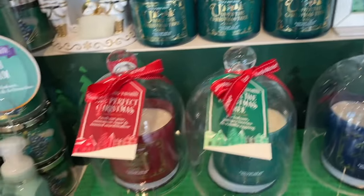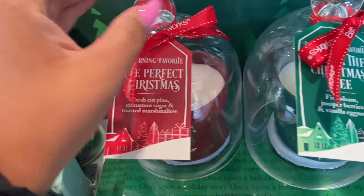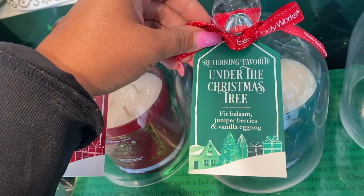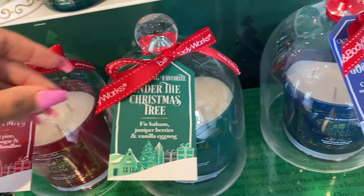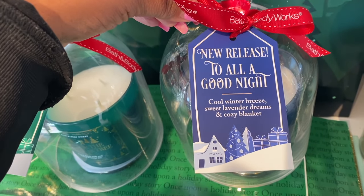I just really love them. It's just Christmas now here in our store and I love it. So as it says there, that one's returning. There's only one new one. So the Under the Christmas Tree, of course, it's returning. And then here's the new release, To All a Good Night.